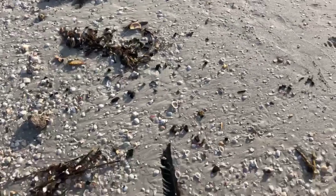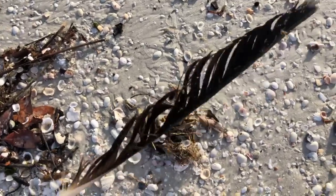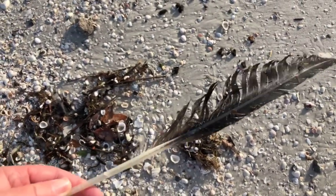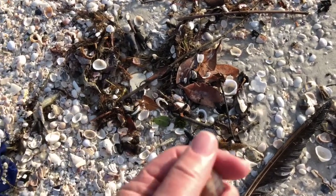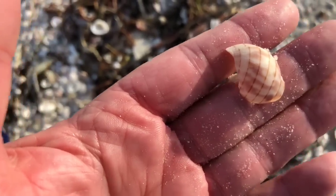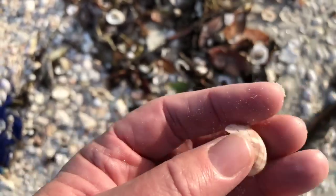There's a big feather on the beach. That's a good size, maybe a pelican feather. Another broken tulip shell. Or broken ones. Darn it.